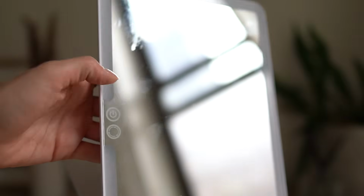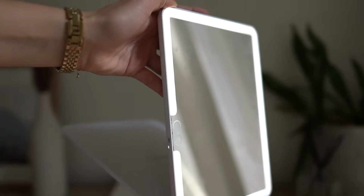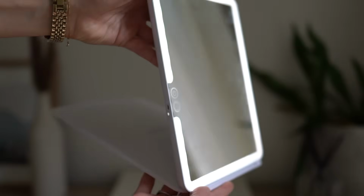There's 3 light settings. There's a cool tone, a warm tone, and a neutral tone, and you can adjust the brightness. You do have to charge it, so I would bring the charger with you, but the charge lasts pretty long. I think I charge mine maybe once a week, if that, depending on how much I use it. Favorite travel essentials, and I also use this mirror every day when I do my makeup. So not only can you use it for travel, you can use it in your everyday life.